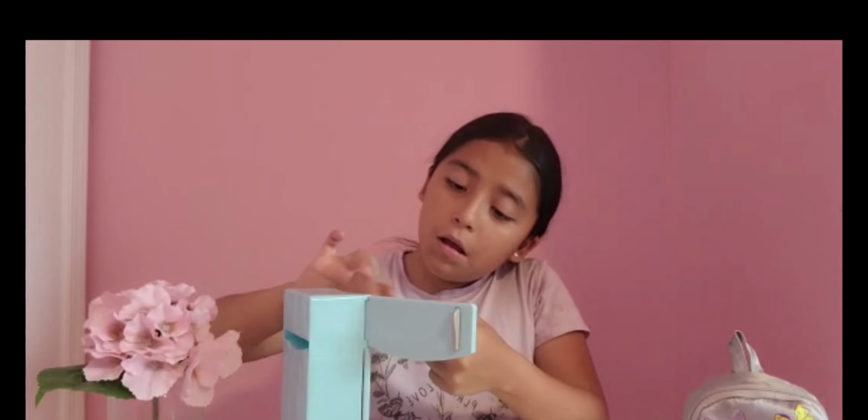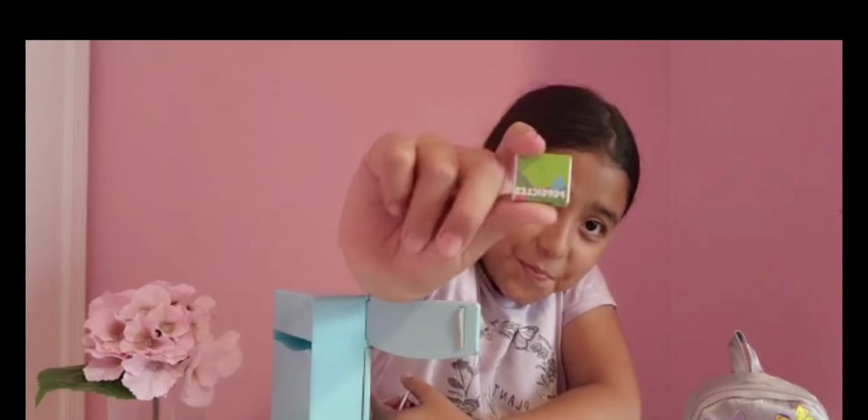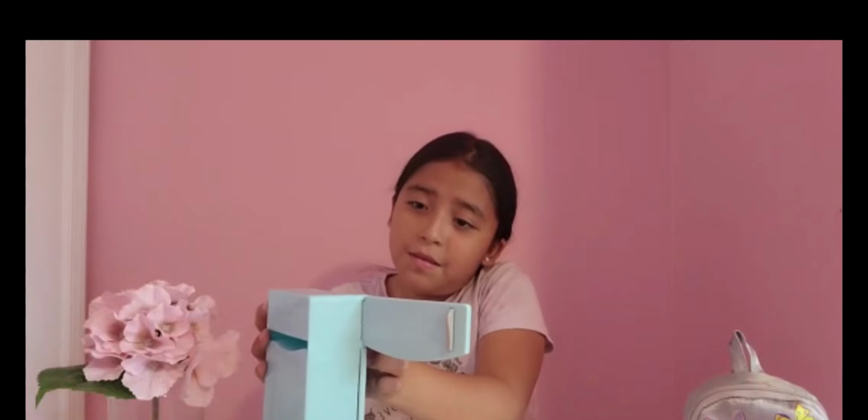Okay, next. It's a super cute little dum-dum. That's actually super realistic because it actually has the marks behind. And they have a popsicle. Super cute, adorable. And then I really love this mini fridge because it is super cute, you know?